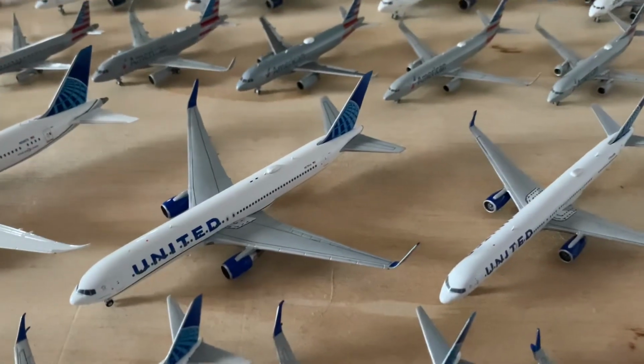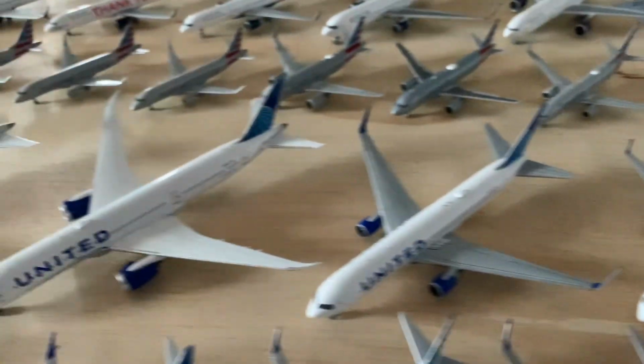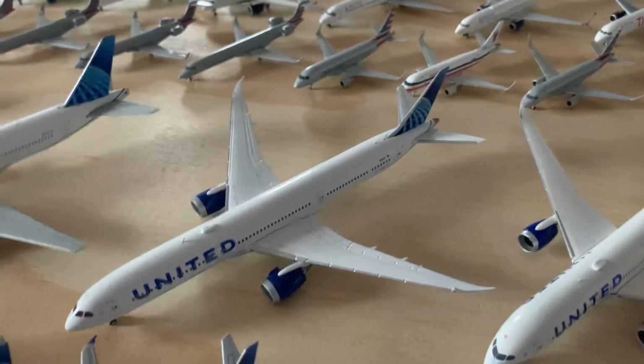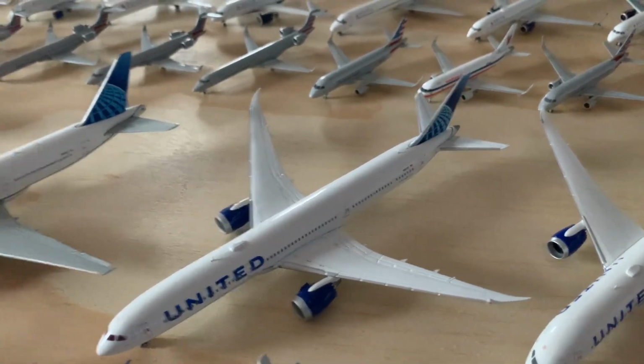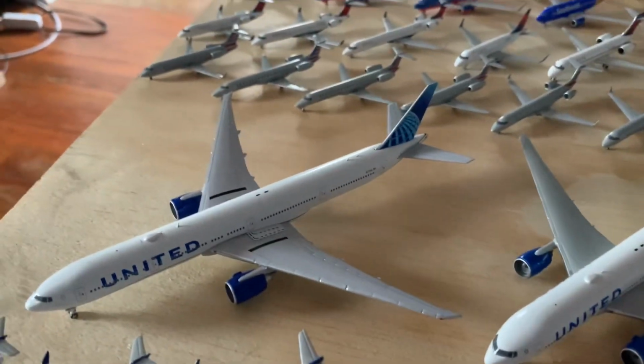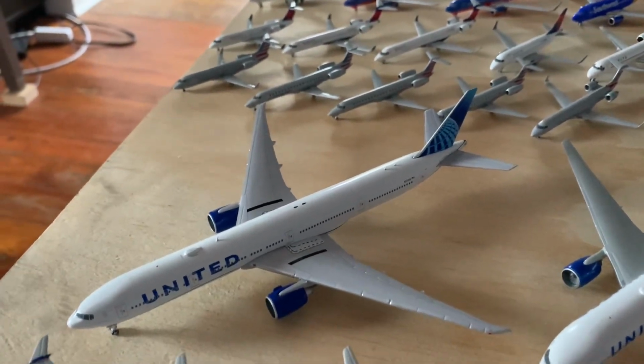We have a United 767-300 in the new livery, two United 787-9s in the new livery, a United 787-10 in the new livery, a United 777-200 in the new livery, and finally a United 777-300ER in the new livery.